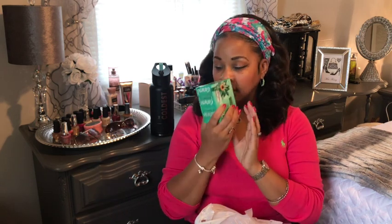Okay. Finishing up with Big Lots is this Caress, and it is water lily eucalyptus.